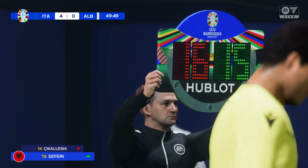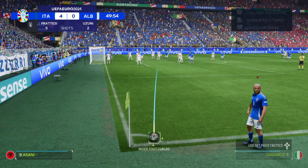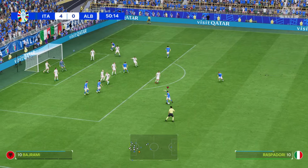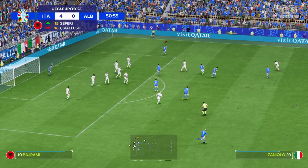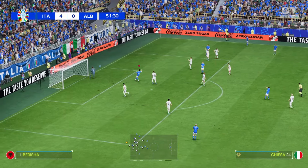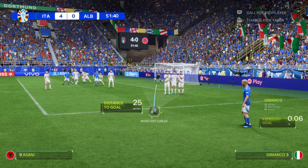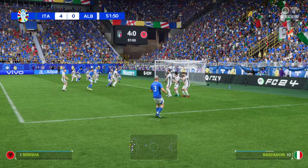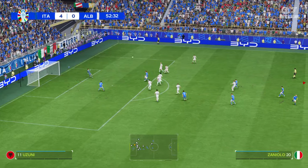And time for the change now. Worth a try. Well, foul play, says the referee. And I think he'll be a bit cross with himself based on that free kick. Not the execution he was looking for.